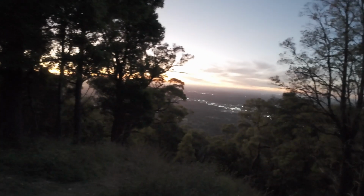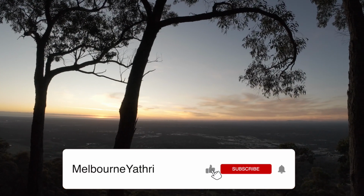So next time, if you're going to the Dandenong Ranges, or if you plan to be around the Dandenong Ranges, please do slot in this point of interest, Burkes Lookout, and try to be there at least half an hour or an hour before sunset so that you can enjoy the view.